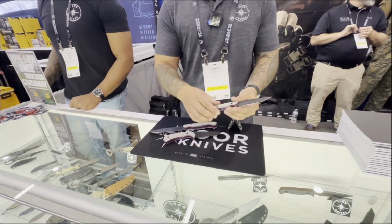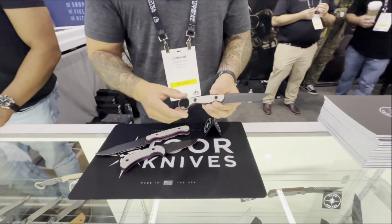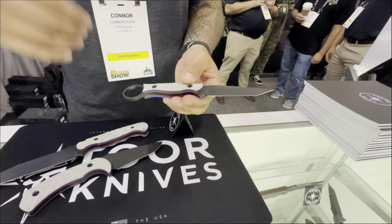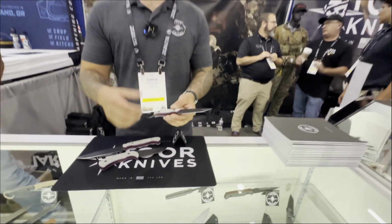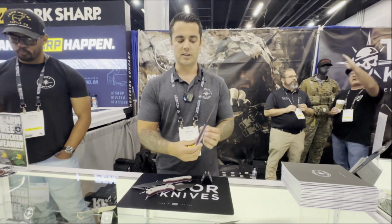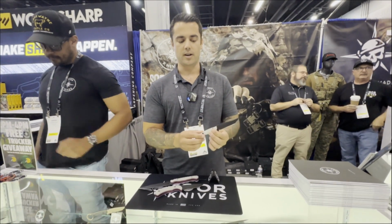And then finally, our Serpent. Our Serpent is probably our most popular blade we've ever sold. It's a ringed blade, tactical knife, something perfect for throwing behind gear, on your kit, on your belt, in your waistband, whatever it may be. And it's a smaller blade, super light. And this is also in the Patriot colors.